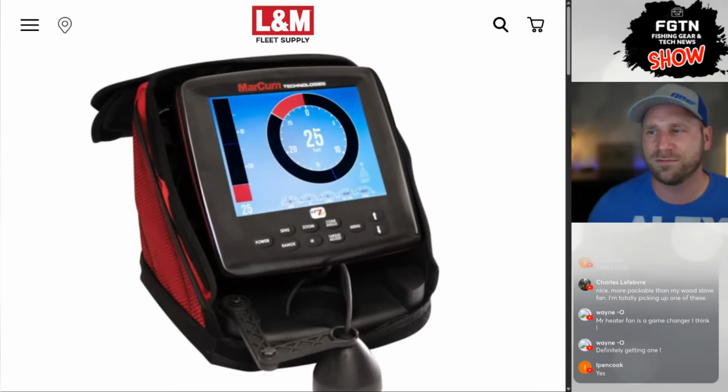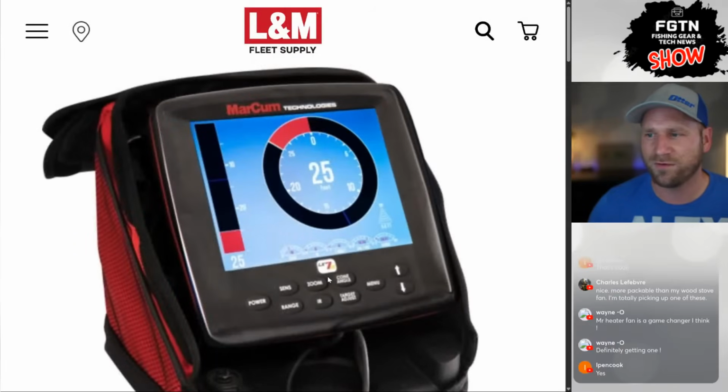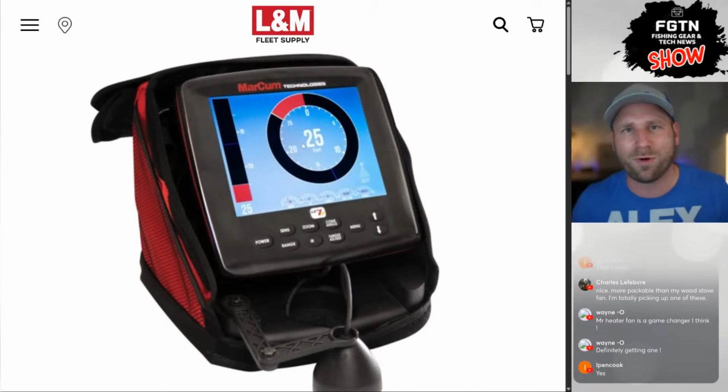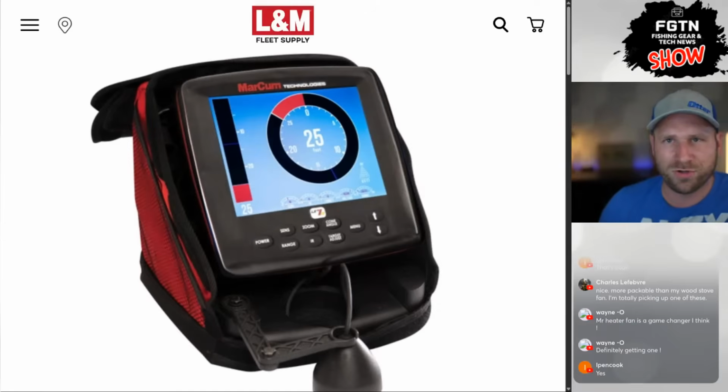8-inch screen. This is the LX7 G2. However, the image on the screen, the little sticker says LX7, and I think that's an M, LX7M. So I don't know if they're just recycling this image from something else. One thing that looks a little different to me, and I haven't used a Marcum in like 3 years, so I don't know what their user interface looks like anymore. Maybe this is what it looks like, but this looks different to me.